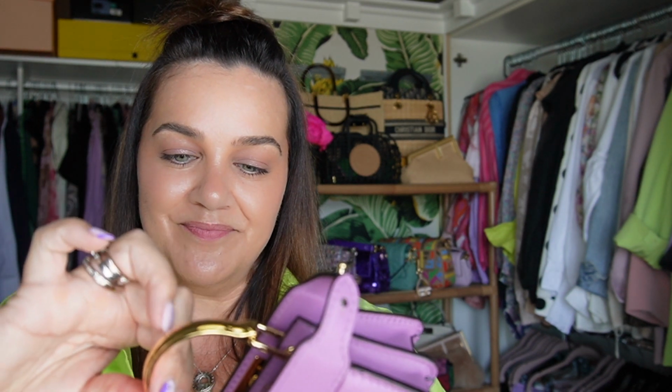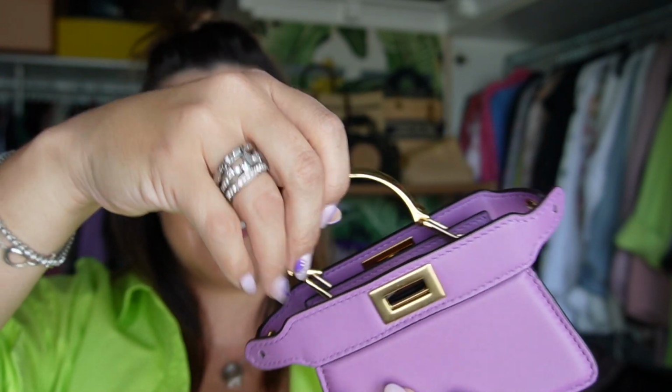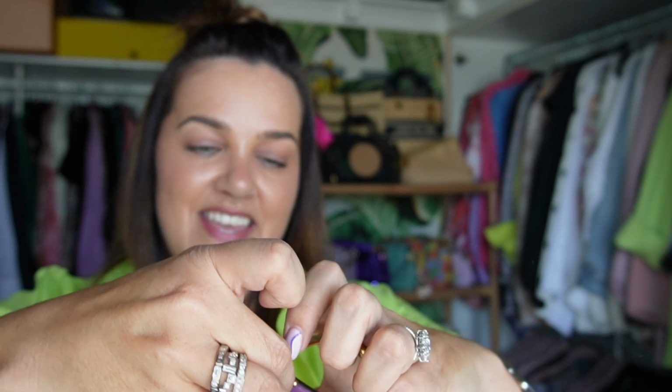This one has a turn lock. It is just lined in the leather, and this little latch here under here, you can open up and then you can attach this bag to other bags as like a charm if you want to. I don't see how it would work practically speaking, but it would look good for a photo or something like that.